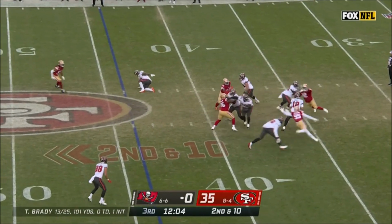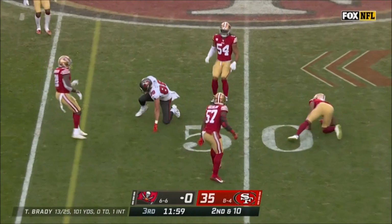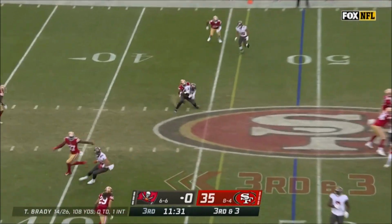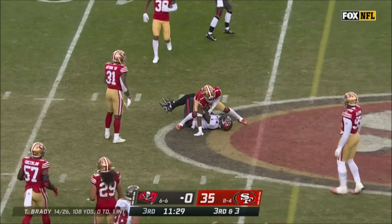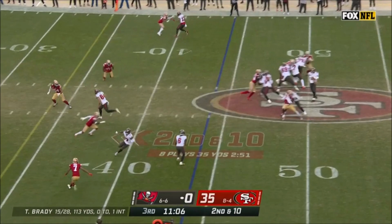So Brady can't find anyone. Gets hit as he throws. Completes it to Cade Otton at midfield. Blitz coming. Quick hitter. Caught. First down, Godwin. Scotty Miller ran right by Lenoir, and he just couldn't get it out there.